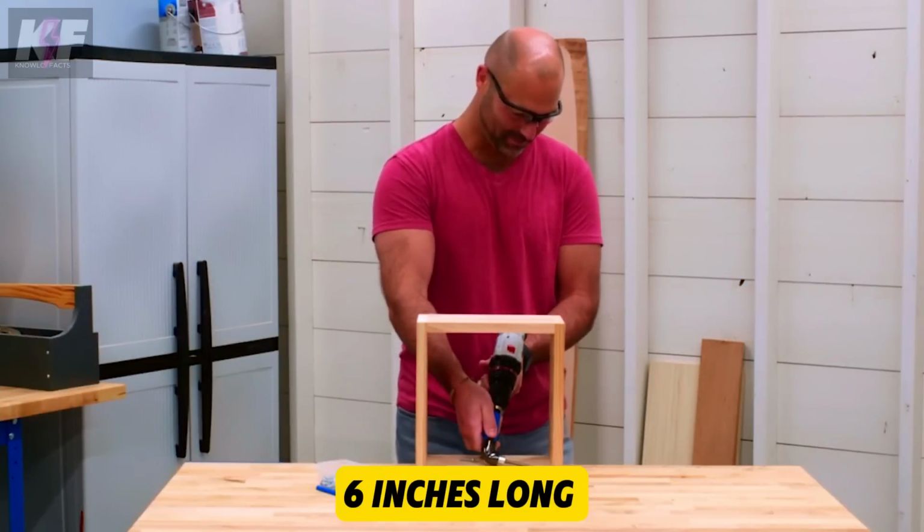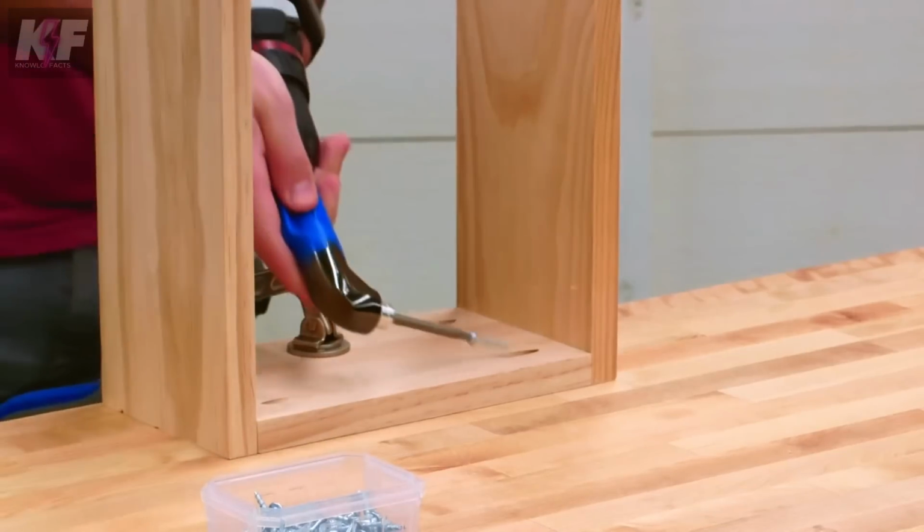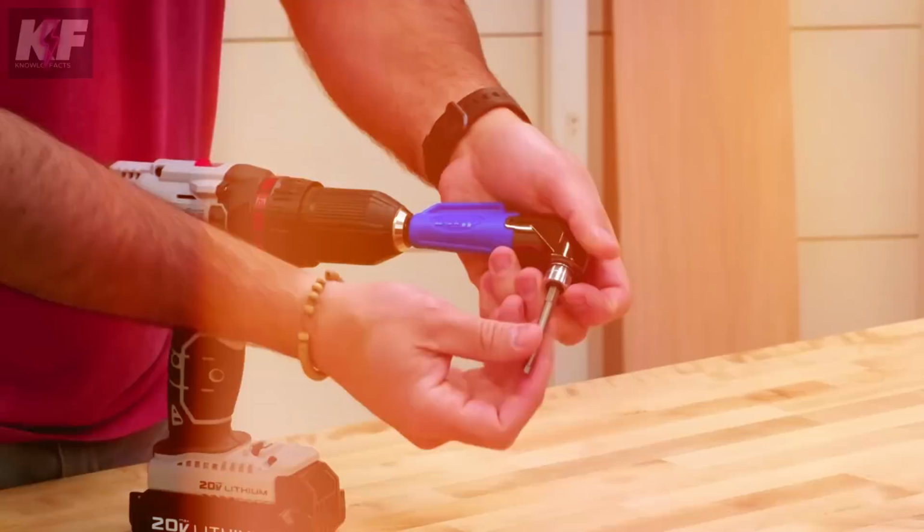At just 6 inches long and priced around $25, this tool is a must-have for woodworkers looking to tackle precision projects with ease.